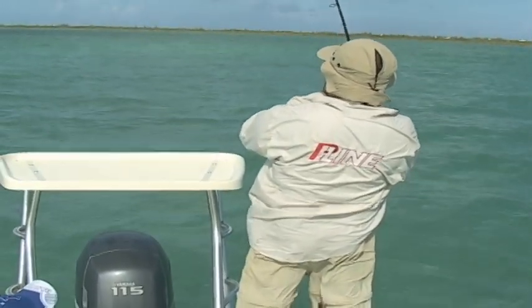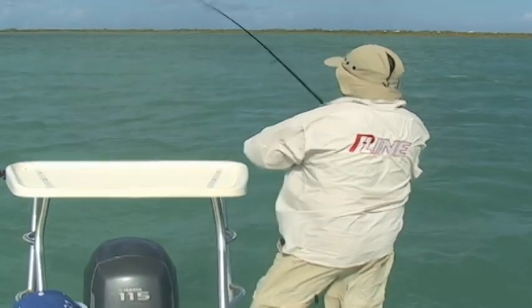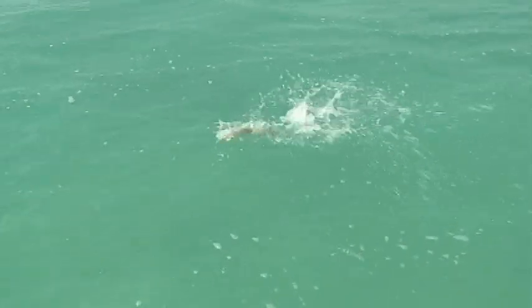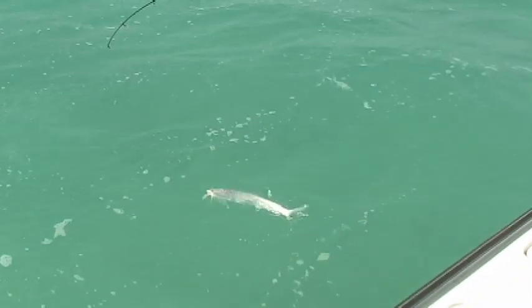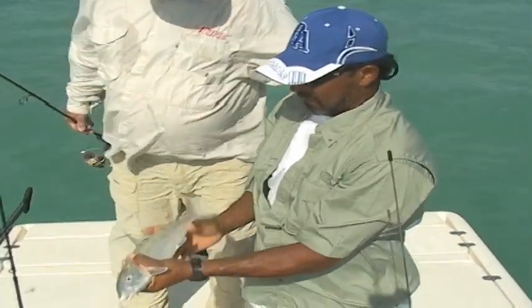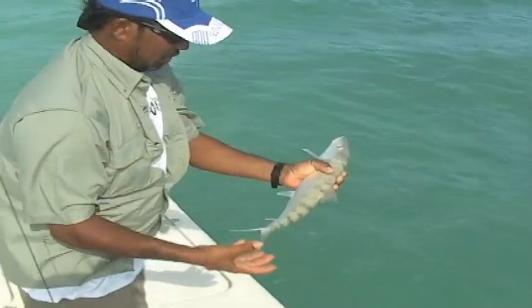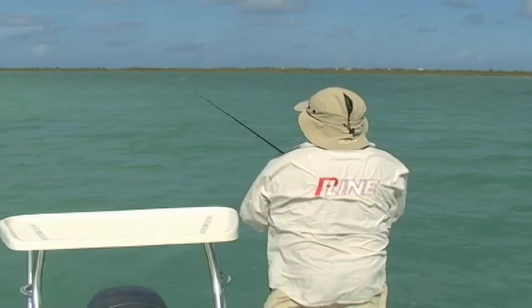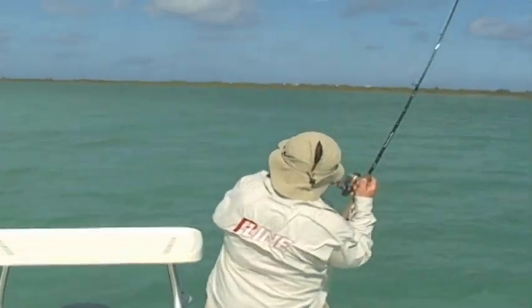Oh, say, howdy, howdy. This feels like another good one. The last one threw the hook right at the boat. Yeah, nice bone. What, 2-3 pounds, maybe a pound? Not very big, but a decent, healthy fish. Come on, baby, take it. Fish on.